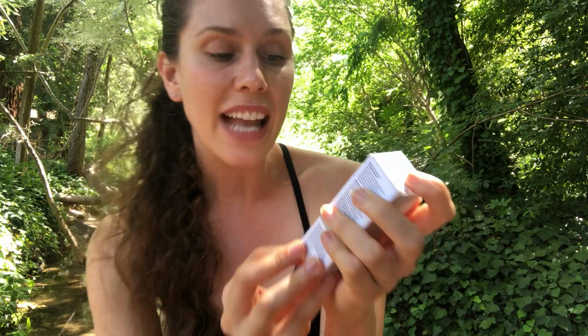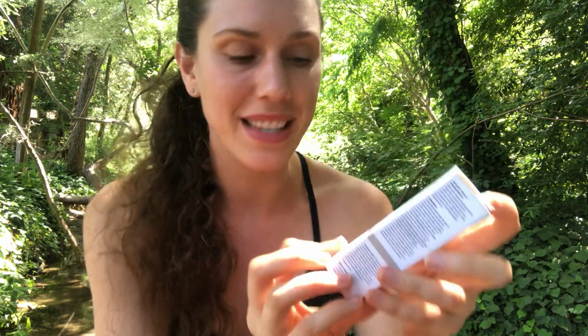Now let's go on to this one. This is from The Ordinary. This is the AHA 30% and BHA 2% peeling solution. Now this is also special because they are telling us right on the front, they're being super honest, open, and transparent about those ingredients. But let's not just take their word, let's fact check them.